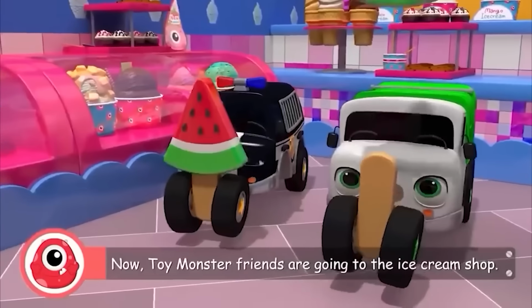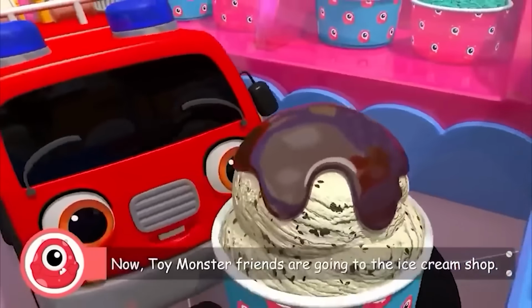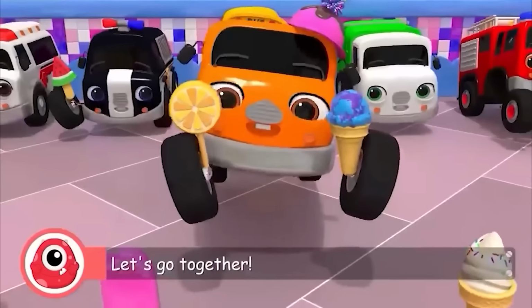Ice cream. Now, toy monster friends are going to the ice cream shop. Let's go together.